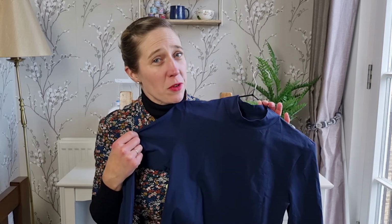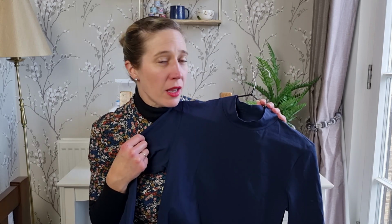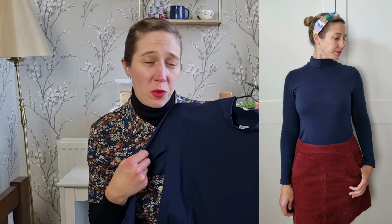So I'm just under 5'5", and the length of this is perfect for me. It comes down to just almost my low hip actually. It's quite long on me, but I like that because I can tuck it into my skirts and wear it underneath my dresses and jumpsuits, and it provides a little bit more coverage and warmth.